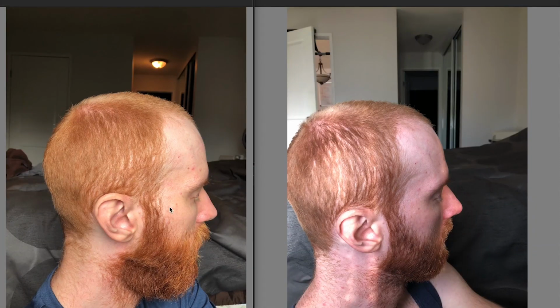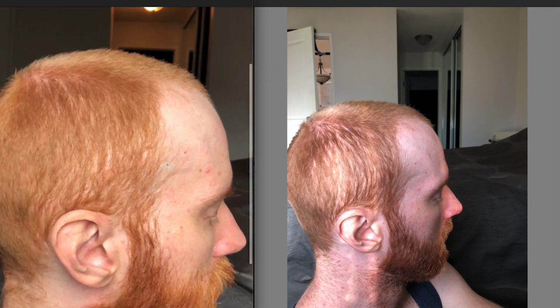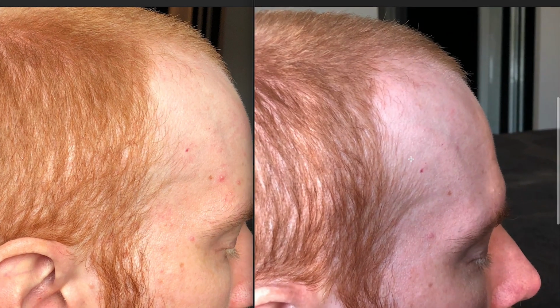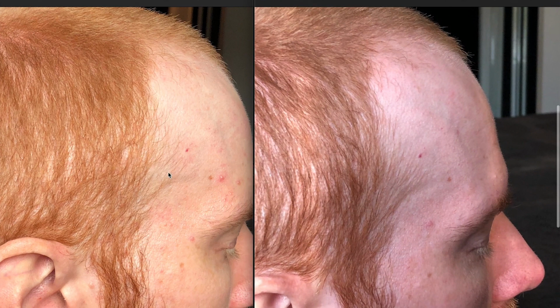And I'll throw in like 2 or 3 shots from the natural lighting just because. What you can see here again is this is not as prominent as here. Might as well zoom in. Just take a look at that red spot as a reference point. And yeah, it's not approaching it as aggressively there as here.